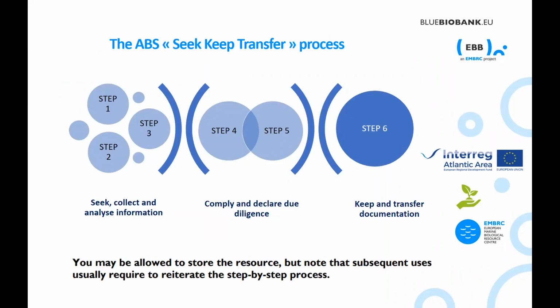In summary, we have discussed the seek, keep, and transfer process. The mutually agreed terms may allow you to store the resource, but subsequent reuse, unless specifically permitted in the terms, will usually require users to reiterate the step-by-step process again, so please do be aware of this.